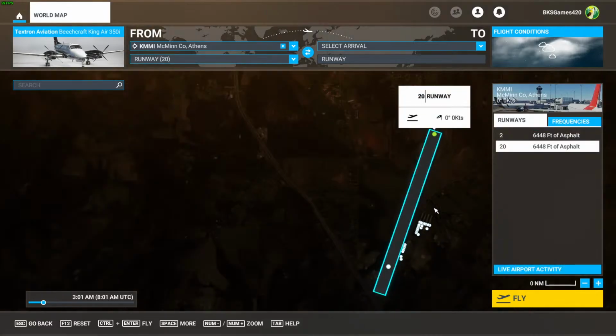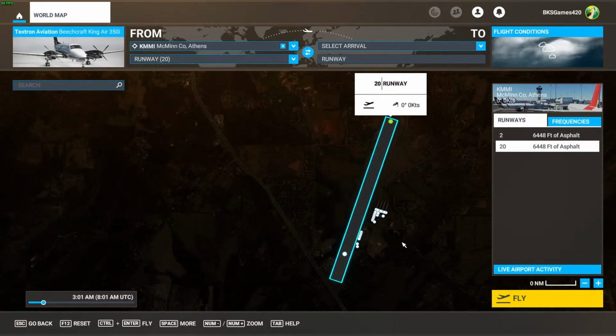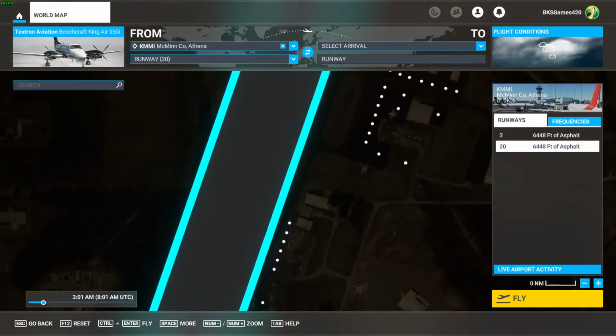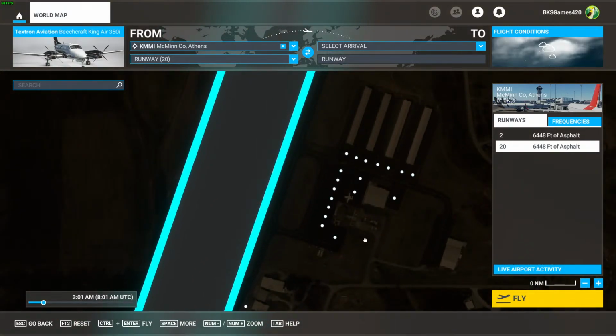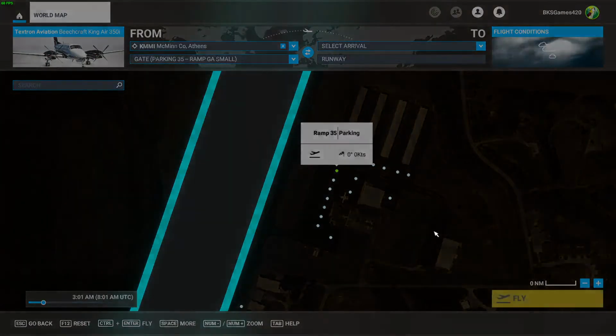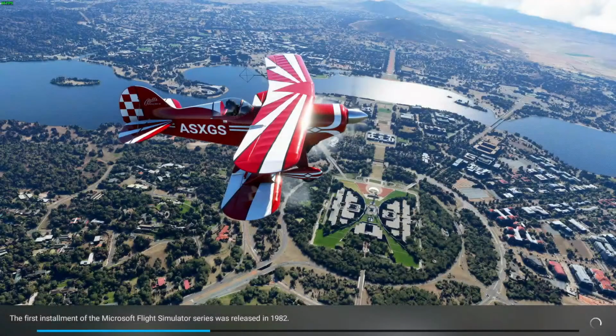What else we got to do here? We need to select a parking area. Maybe we'll do this one. Parking ramp 35. Alright, and we already have the Beechcraft King Air 350i selected, so we are good to go. I don't think we need to put anything there. So we are going to see if we can go ahead and hit fly and get this thing going. First step, start your engines according to the aircraft procedure.